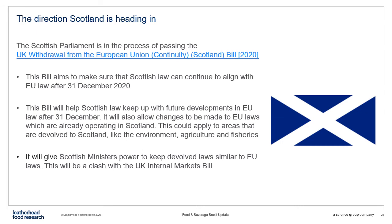Scotland wants to go in a different direction. The Scottish Parliament is in the process of passing the UK Withdrawal from the European Union (Continuity) (Scotland) Bill. This bill aims to make sure that Scottish law can continue to align with EU law after the 31st of December 2020. This bill will help Scottish law to keep up with future developments in EU law after the 31st of December. It will also allow changes to be made to EU laws which are already operating in Scotland. This could apply to areas that are devolved in Scotland, like the environment, agriculture, fisheries, and food. It will give Scottish ministers power to keep devolved laws similar to EU laws, and is most certainly a clash with the UK Internal Market Bill.